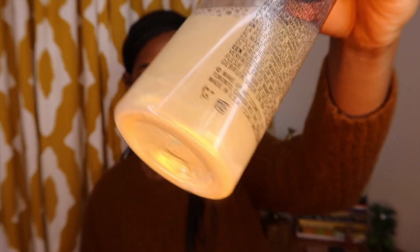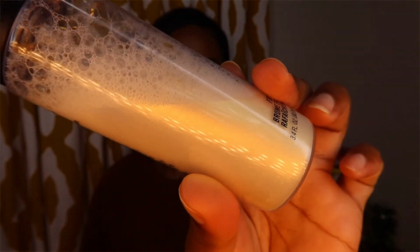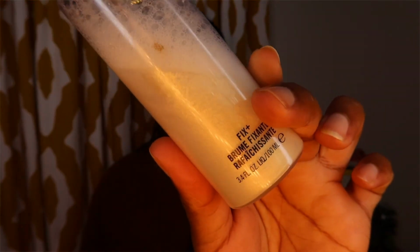And if you look really close, you can actually see the gold product at the bottom. There's a bead in this product, so you just shake it up before using it. And when you use this product, there literally are small specks of gold that go onto your face and hydrate your face. So this product is a moisture mist, and it is water-based, so it really just adds some hydration to your face before you start your makeup.